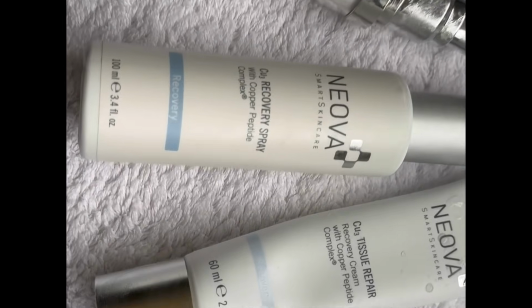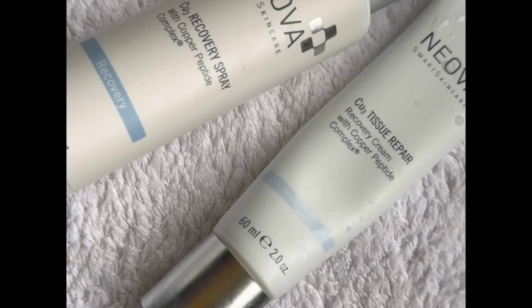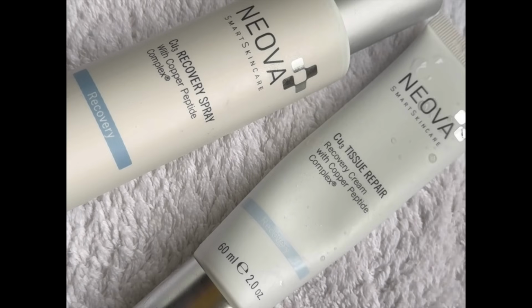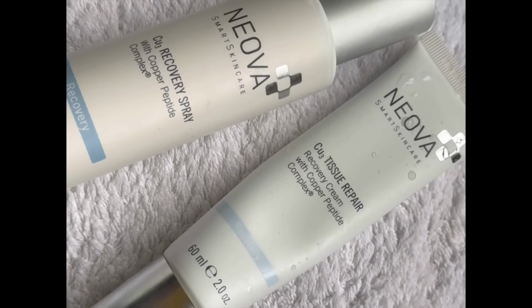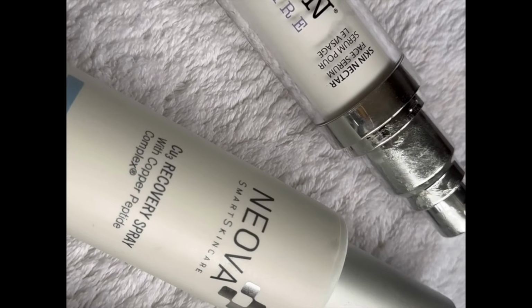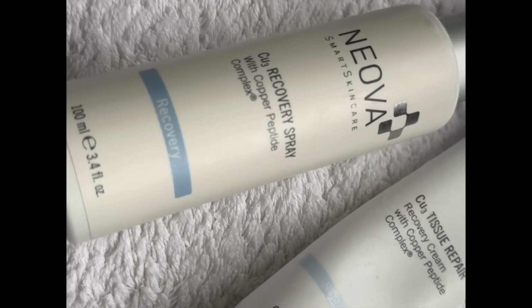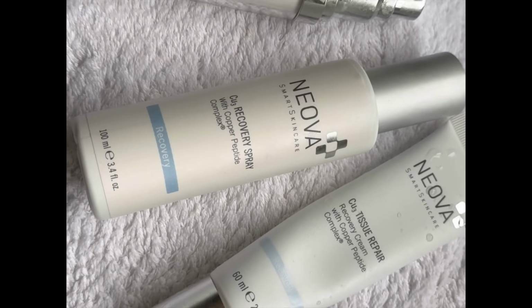These are the skincare products that Sarah has recommended that I use after the treatment. And this contains a lot of copper peptides, which is excellent at renewing and healing the skin after a laser treatment similar to what I had, Neova. And this skin serum called Elastin, the recovery spray, has been really lovely. It does burn a bit when I spray it on, but I feel like it's doing a good thing for my skin.